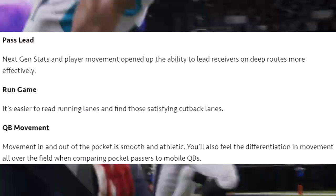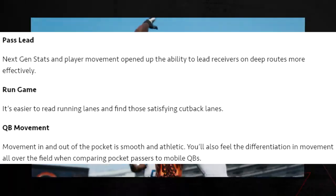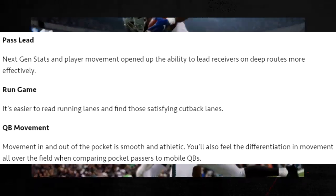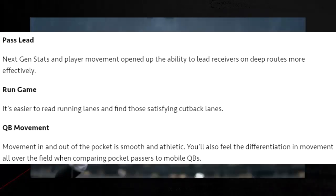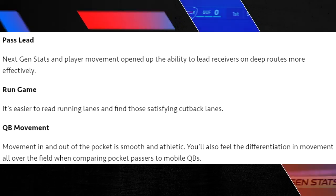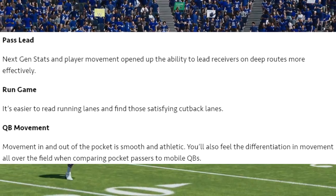Pass lead. It says next-gen stats and player movement opened up the ability to lead receivers on deep routes more effectively, so that's nice. The run game, it's easier to read the lanes and find those satisfying cutback lanes. I mean, the run game's already pretty easy, but that's more so because of the defense, the lack of pursuit and stuff like that. So if that stuff is better too, then I'm fine with the run game being easier to read the running lanes.